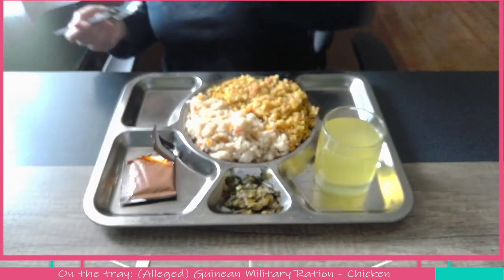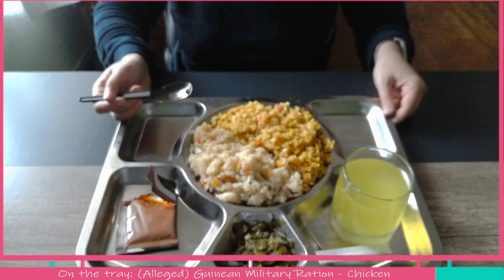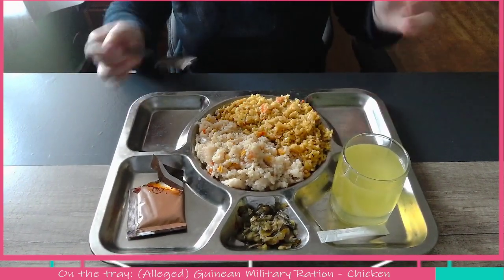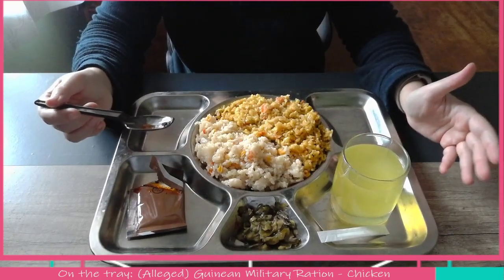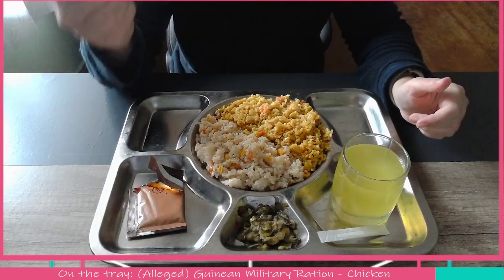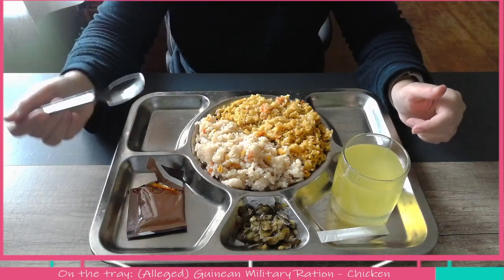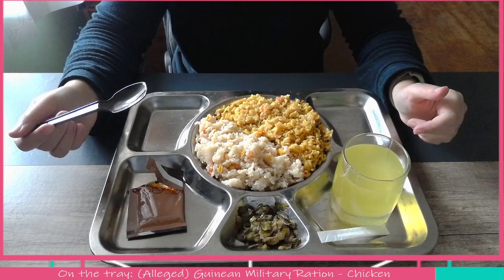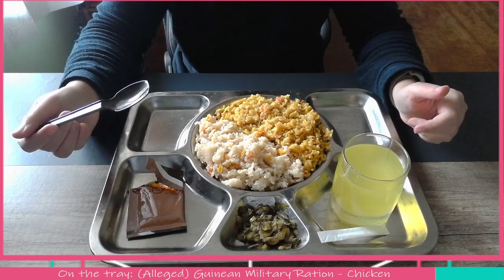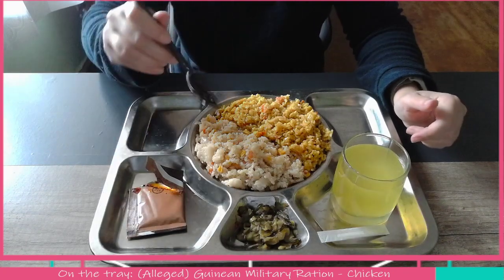Oh, my tummy is grumbling, I'm hungry. And then we got the toothpick. Okay, so there we go. The complete ration from Guinea or from China. Let's try the sauce first. I'm going to regret this. There is nice heat. It's quite oily. Might be nice on the rice.